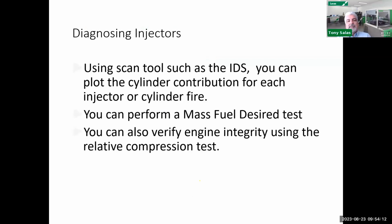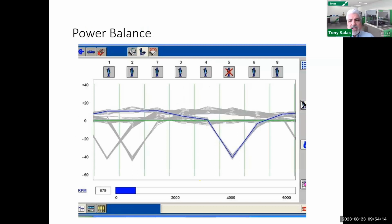When you do that injector self-test. Now obviously, with the scan tool, even my Snap-on scan and other scan tools now give you a power balance graph. I'll be honest with you, the IDS is the prettiest one because I can see what's clearly going on in terms of power contribution to make sure all the cylinders are working. Not only can we do it on a cold start, but we can do it also on normal operational drivability.